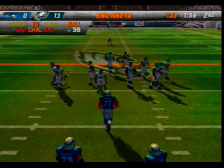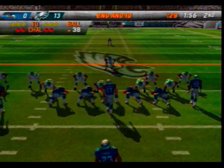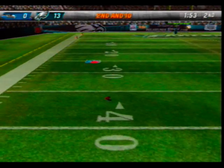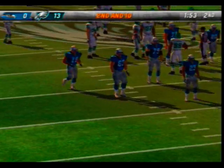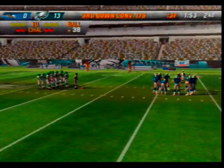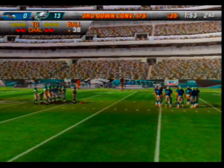Second and 10. Ball on the 38-yard line. The Eagles come out in a dime package. Gets rid of it. This one falls incomplete. He had too much on that pass, John, as he sailed over everybody. Looks like he might be pressing a little bit out there. He needs to be a little more patient. Find his receiver and then deliver the ball on a spot that his receiver can go to.